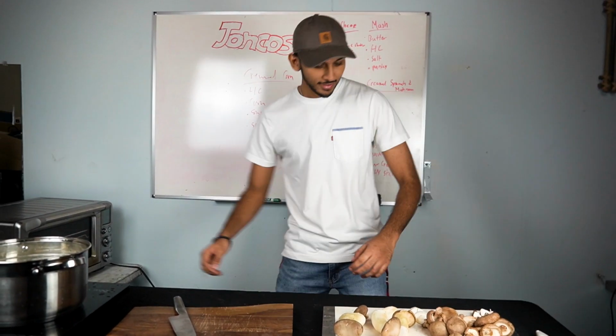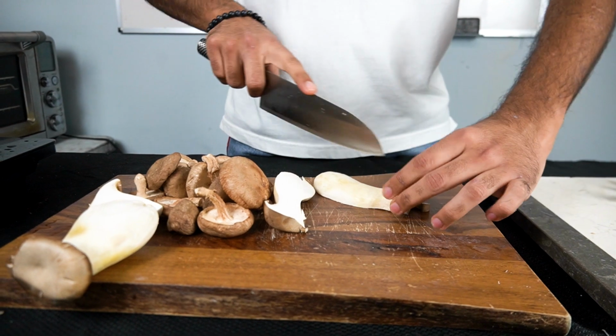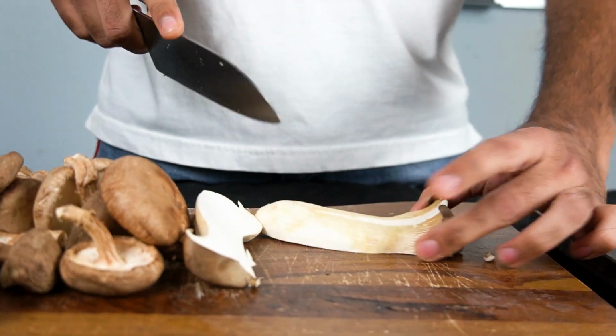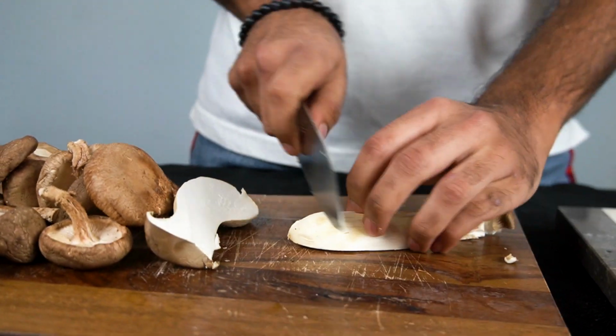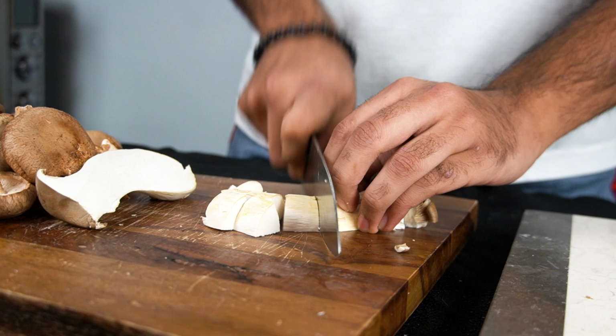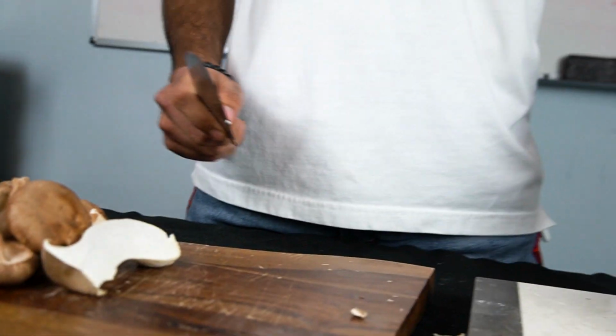Thank you. All right, so we're gonna go for a nice slice down the center. Break that in half. We'll cut that down the center as well. Notice I'm using the tip of my knife because the mushroom is curved and I can't really slice straight through. I'm gonna go for nice 3/4 cubes as I chop down. I'm using my knuckles as a guide to keep my fingers nice and safe.